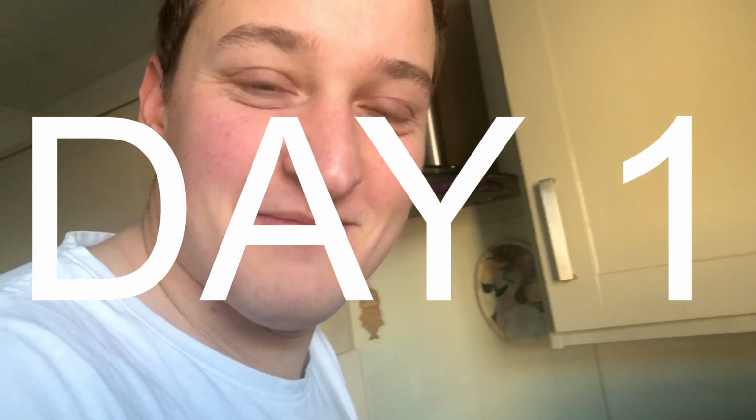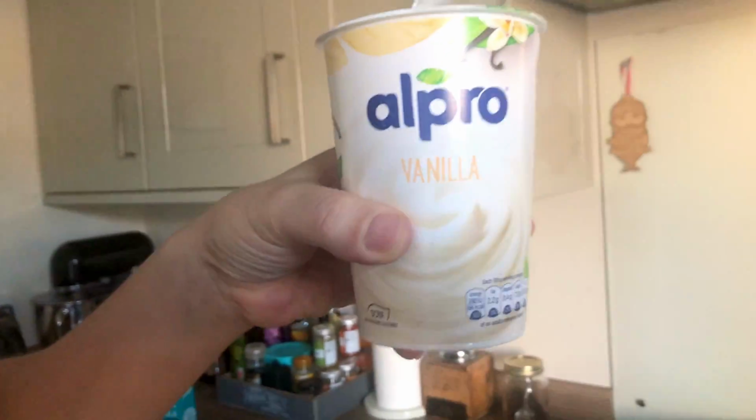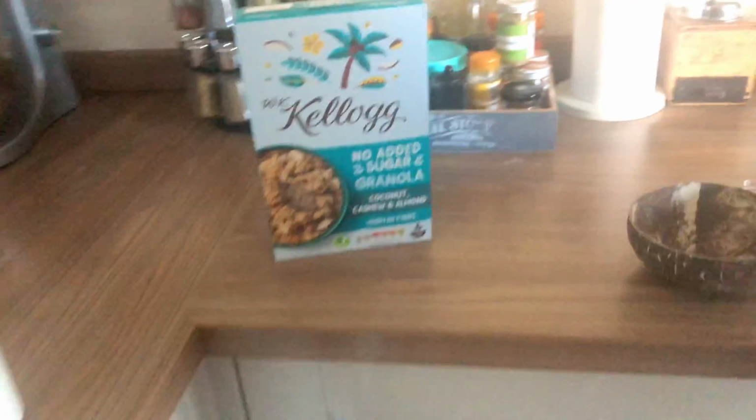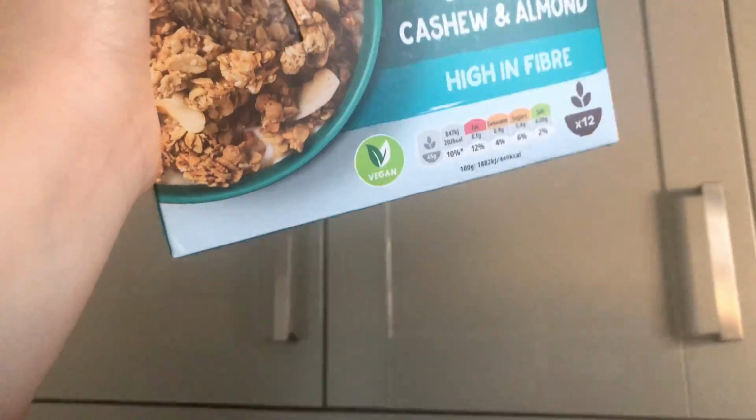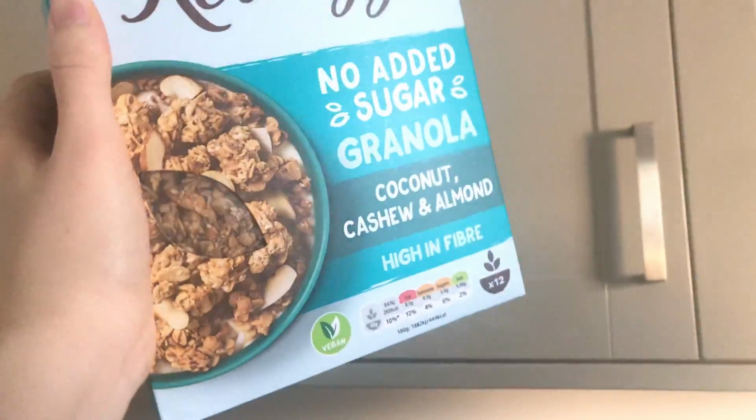What are we having for breakfast today, sir? Don't know. Vanilla. So we have some fancy vanilla yogurt, and you may remember, if you've been here since last year, we have some fancy Kellogg's granola, which just happens to be vegan. And it's pretty good. It's very coconutty. Look at this service.